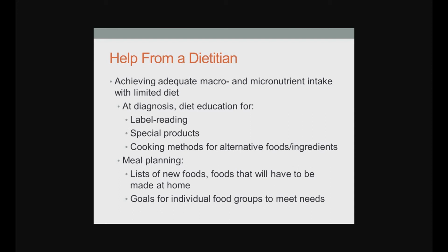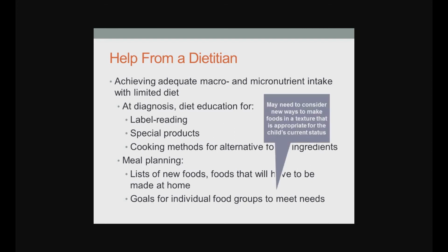And then we also talk about goals for individual food groups. So setting those expectations so that you, as mom or dad, don't feel like your child's not eating enough, but they actually are. So we want to make sure that we have realistic food group goals and portion size goals for their age. Because I don't want my parents to be worrying at home unnecessarily.